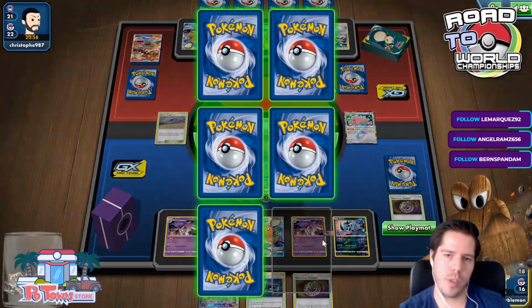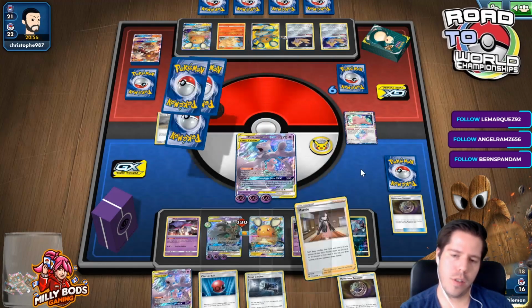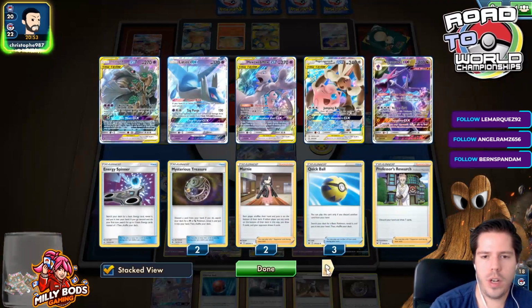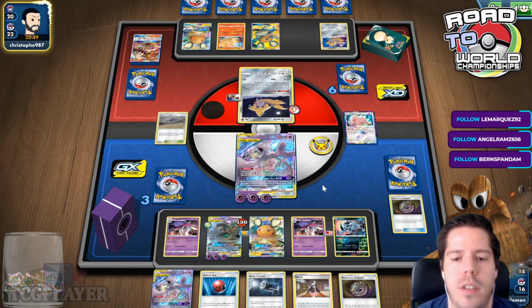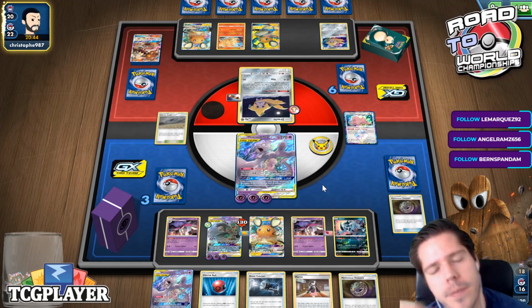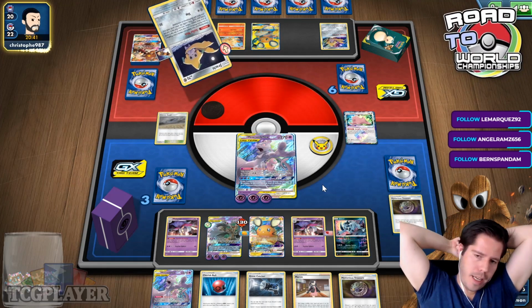Punish the double DNA usage plus the Heatran. Get 2 cards. We do get a Marnie, which is nice, because then we get to continue to search for a switch if we need to. And things are looking pretty nice. Things are looking pretty good here. Fully expect to be getting a win as our next turn.